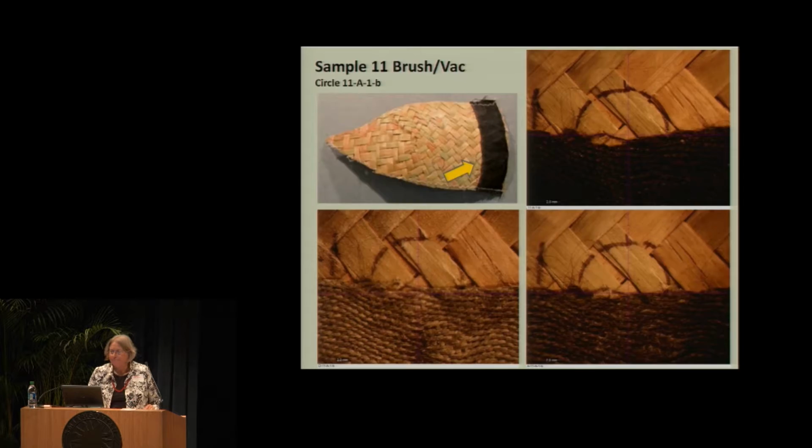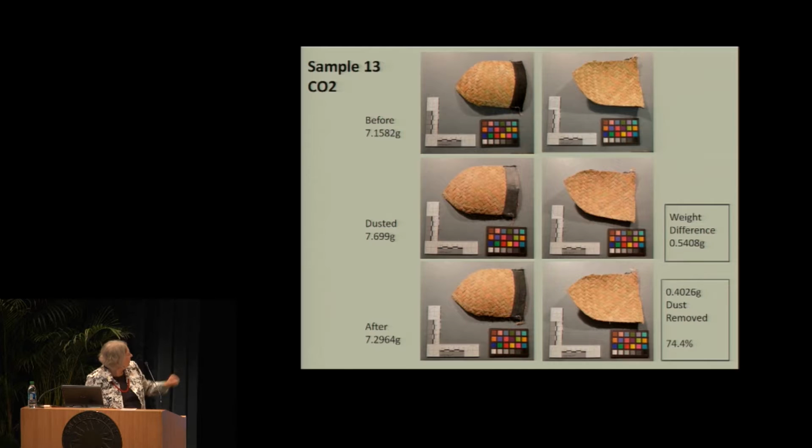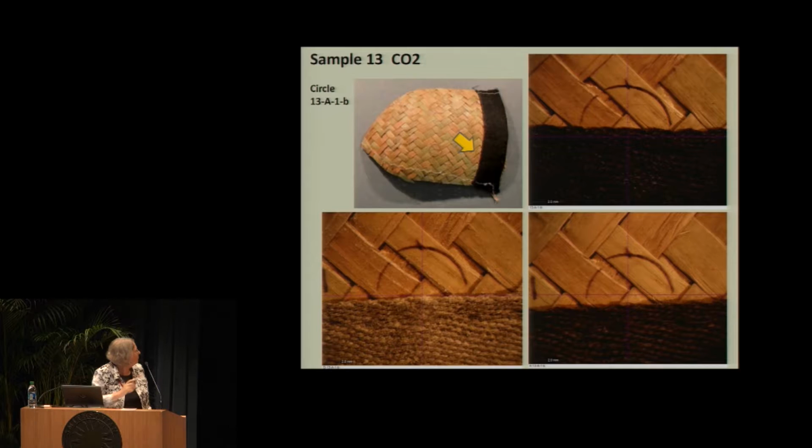And this is with the CO2. So here we have the general, and I didn't point out before, but I'm sure you saw this was the photo with the half, where the foil would have been covering it. And then the close-up, and there's a substantial improvement over brushing and vacuuming, and luckily not much damage or change to the fiber.